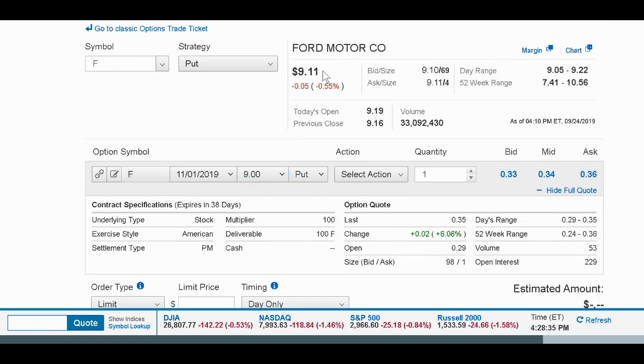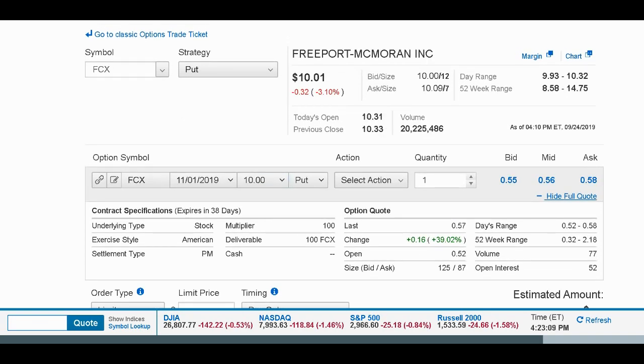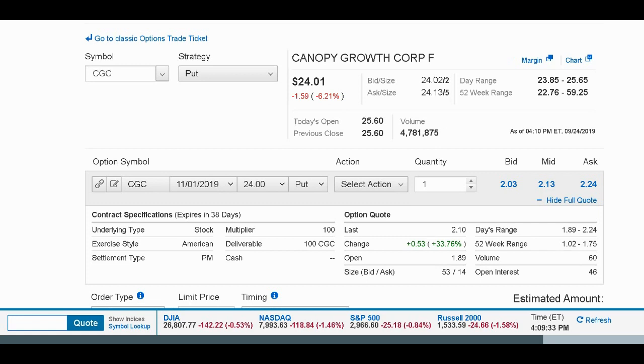All right, one more example. Ford stock. It's at $9.11. I'd like to buy it at $9. I'd be willing to do that at some point within the next 38 days if it goes below 9. And I'd like to get paid $34, let's say, minus fees and commissions up front to buy $900 worth. This doesn't pay as much because Ford is not a big mover as a stock. Notice that the down move today was not nearly as steep as the other ones I've been pointing out, okay? So that's something to be aware of.